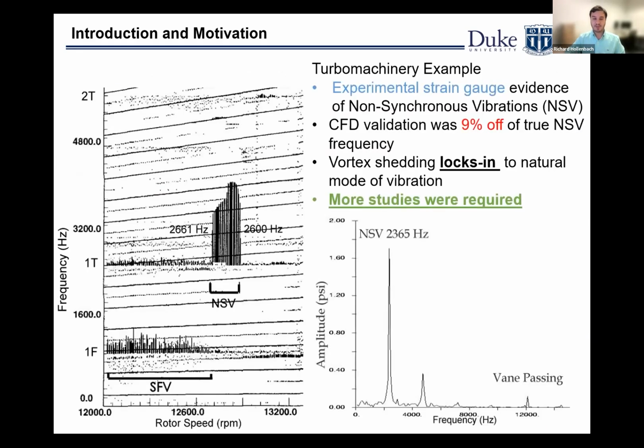This particular set of vibrations, called non-synchronous vibration, was actually found and published in a paper in 2003. You can see on the left-hand side some strain gauge data on a compressor blade, and it reacted at the first torsional mode with pretty high response at 2 frequencies. This work was brought to Duke University to try to recreate it, and we can see on the right-hand plot that the final frequency was about 9% off. So more studies were required.